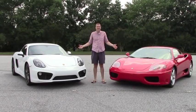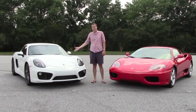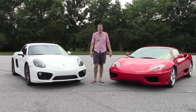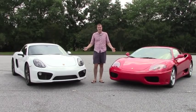Now you might be thinking this test has some flaws. One of these cars is brand new, the other one is 10 years old. One of these cars has 400 horsepower, the other one 325. If you're thinking that, I would say... You're exactly right. This comparison test is ridiculous, and no one should ever listen to any of my advice when it comes to buying a car. Now, let's get started.